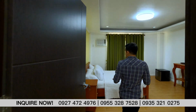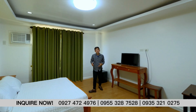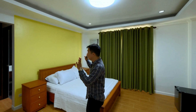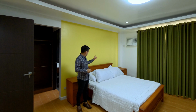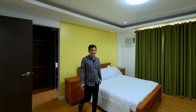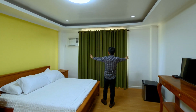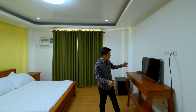And this is the fourth room. Okay. It's the celebrity room. Why am I saying celebrity room? Because of the beautiful lemon shade, di ba? Okay? Ang lakas sa mga Kris Aquino, no? Ayan, something like that. You know, meron kang king bed in here, big window, and then the air conditioning unit. You have this flat screen TV, TV console, and table and chair in here.